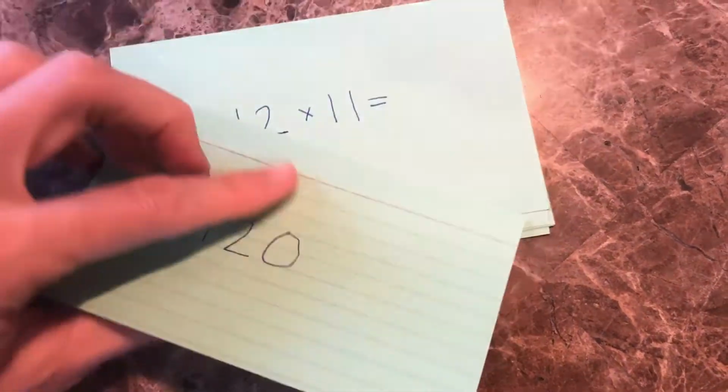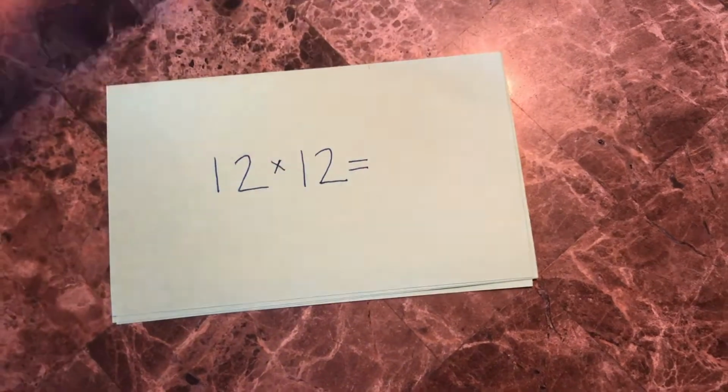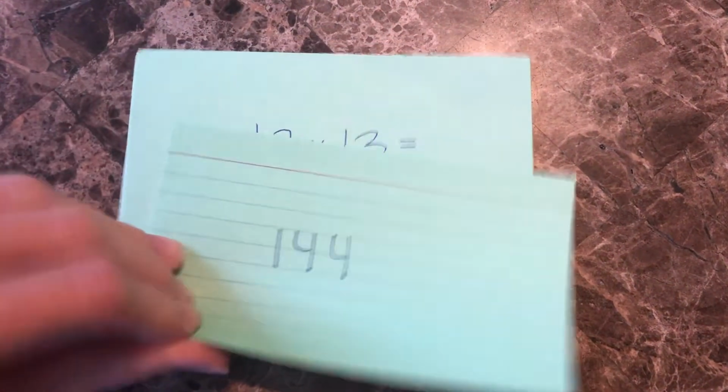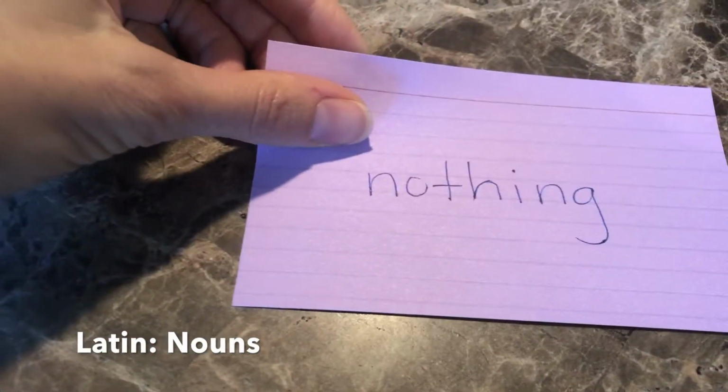12 times 10. 120. 12 times 11. 152. 12 times 12. 144. 12 times 13. 156. 12 times 14. 158. 12 times 15. It's 100.